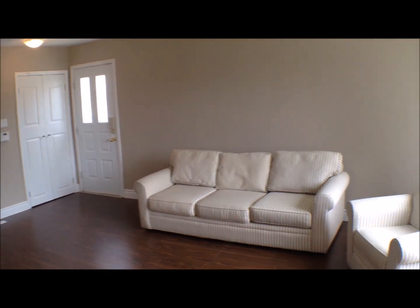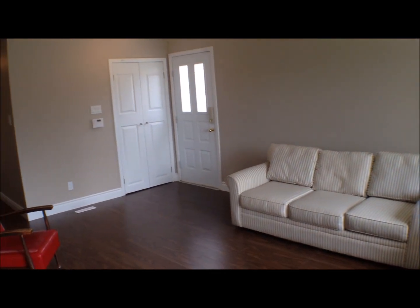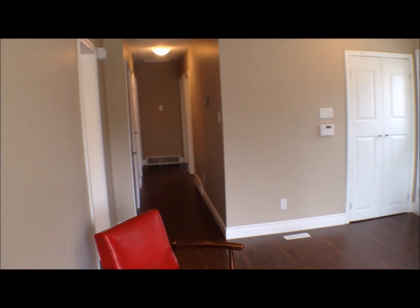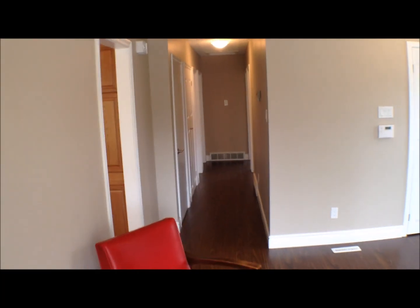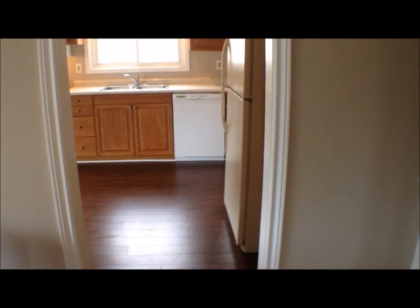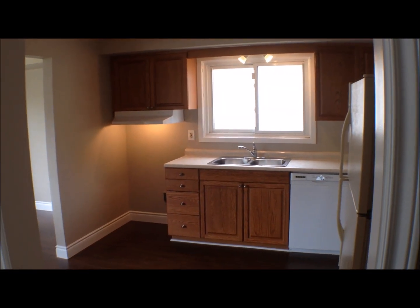And new front door, the windows are maintenance free. The shingles are good. Furnace is relatively new, as is the air conditioning. So everything's good to go here. And that's the hallway leading to the three bedrooms. And again, we'll just have a quick look into the kitchen here again.